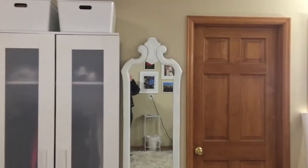So that is now hanging, which means we're done with everything in this room. This is taking longer than I thought it would take. I'm getting a little tired, but that's okay. So yeah, let's go hang the stuff in the office.